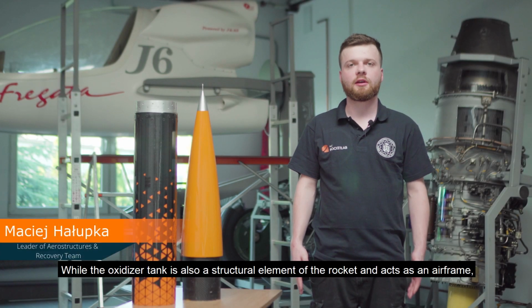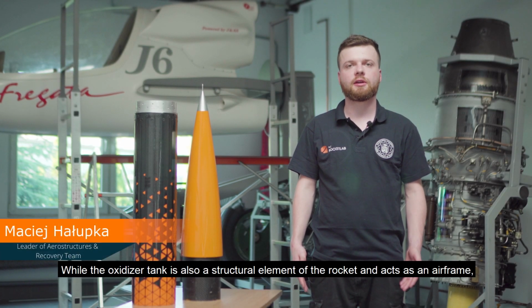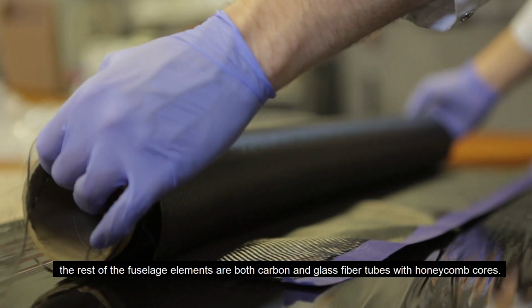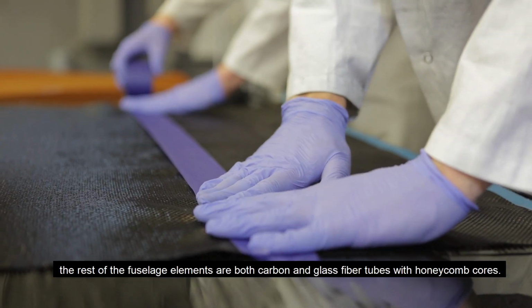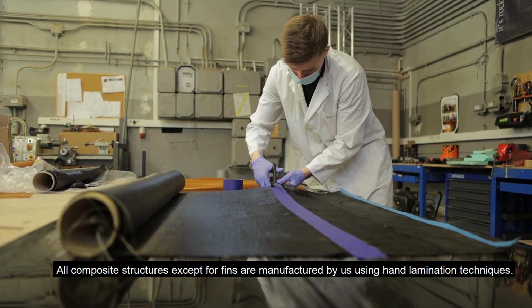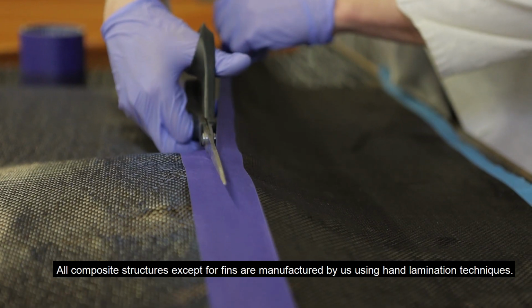While the oxidizer tank is also a structural element of the rocket and acts as an airframe, the rest of the fuselage elements are both carbon and glass fiber tubes with honeycomb cores. All composite structures except for fins are manufactured by us using hand lamination techniques.